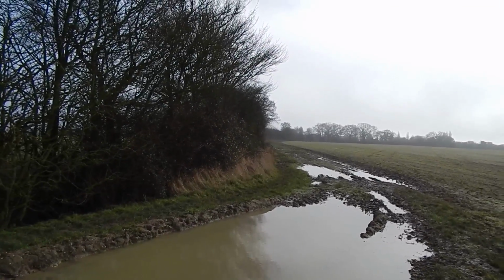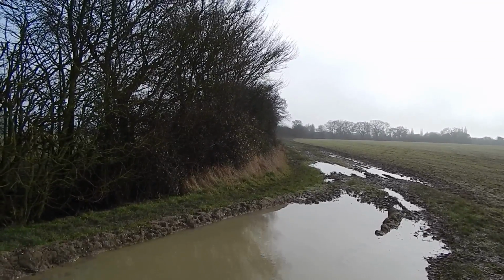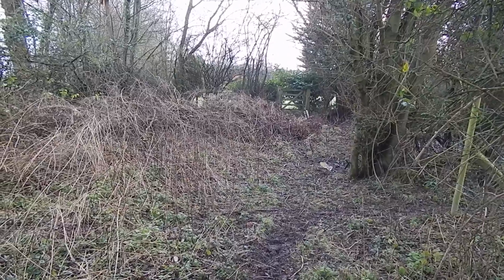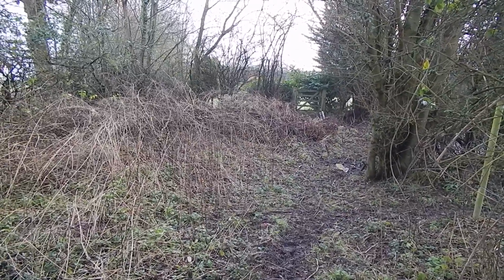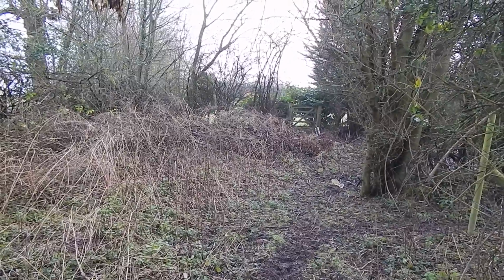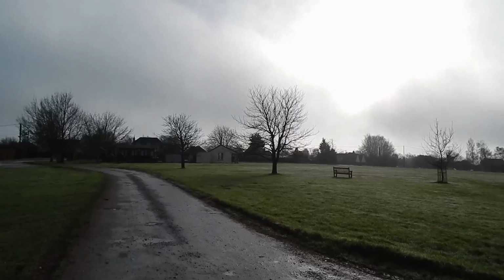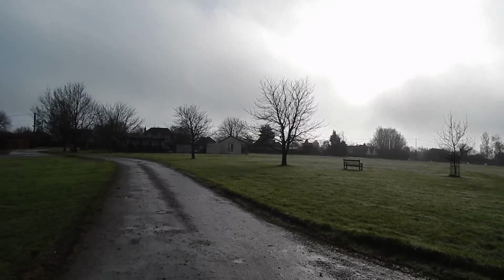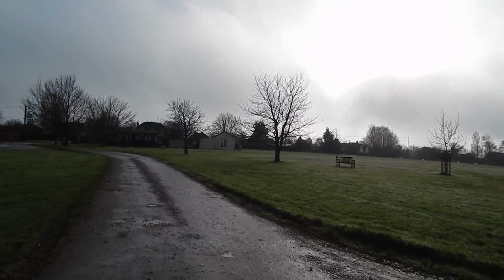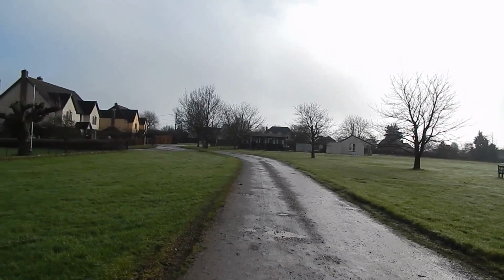At this point, Harcamlow Way turns left. We don't actually go to Langley Church. Harcamlow Way follows a hedge track, but I've used a field at the side because the hedge track's so wet. The path emerges at Langley Upper Green. We continue along there.